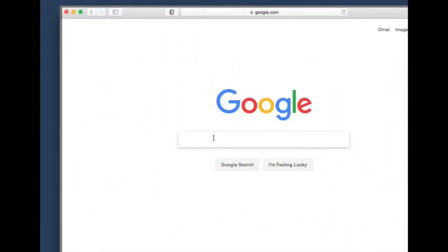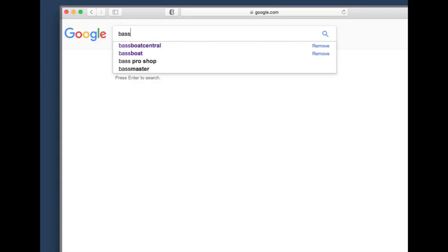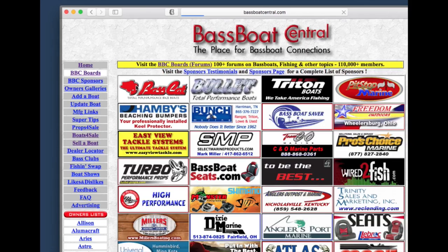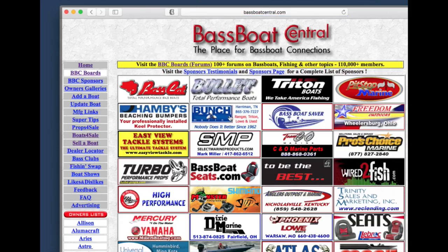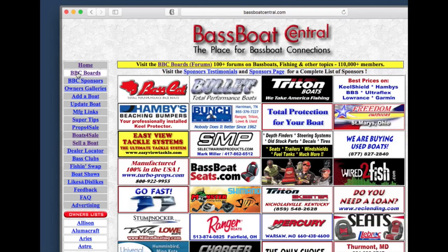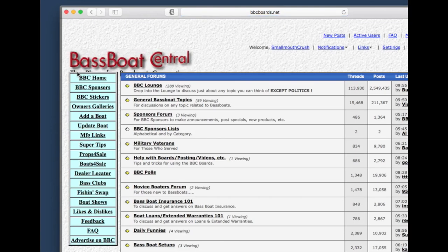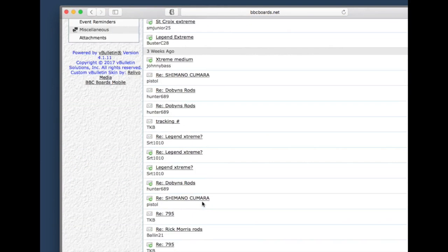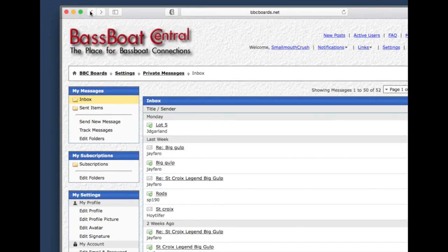I'm going to walk you through how I would set this prop up on Bass Boat Central. So go to Google. Bass Boat Central will pop right up. Takes you to the homepage. And then under BBC Boards, this is where all the magic happens. There you see my profile name, Smallmouth Crush, and any notifications that I have. A lot of it's from people that bought or products that I've bought from.